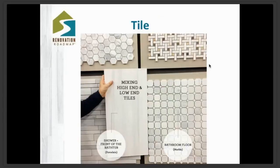So let's say you love the look of marble. And in this instance, it's looking kind of like a bathroom floor as an example, so we'll use that for a moment, because even though we're not renovating a bathroom now, at some time in your future, you will. So tile is a great way to make sure that you don't go over budget, because there's a lot of different ways that you can mix high end and low end tiles to get you that look that you want, but not that's going to break the bank.